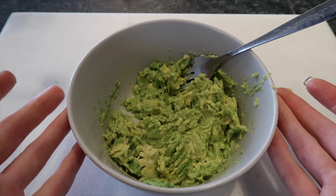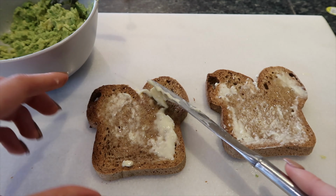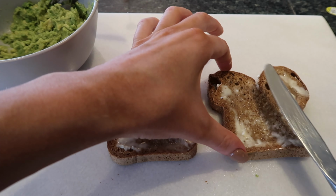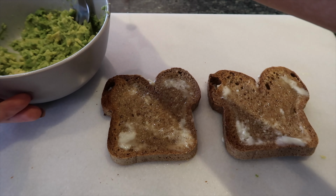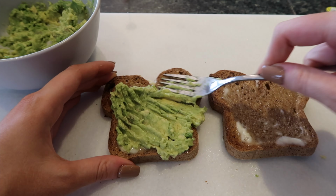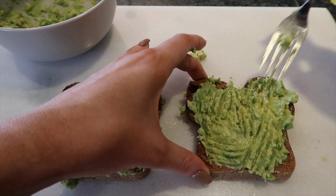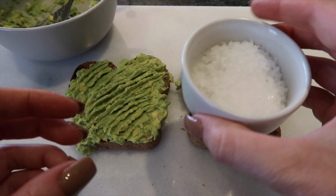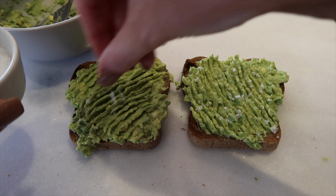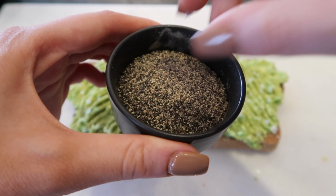Now that that's all done, my toast is all ready, so I'm going to butter up the toast. All right, so now that that is all buttered up, I will just take my mashed avocado, slap that on. Okay, so now that that's all done, we're gonna get our salt. Just gonna sprinkle a little bit of that. And then we'll get our pepper.